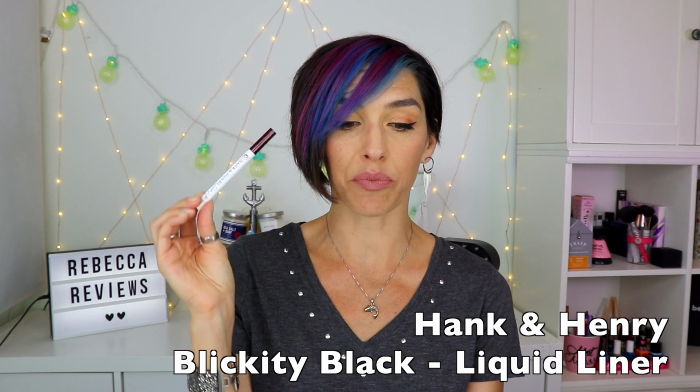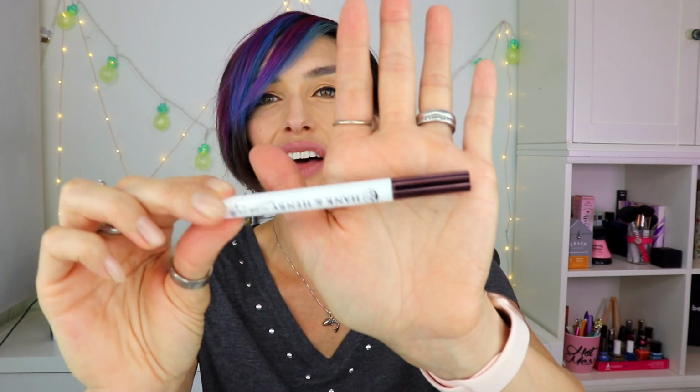I love it. The next thing in here is from Hank & Henry. This is the Blickity black eyeliner. The lid on this is brown, and so I was convinced that this was going to be brown.